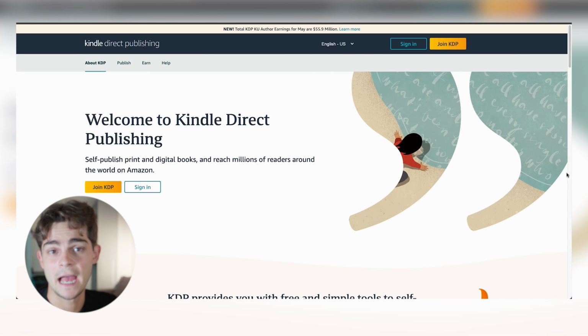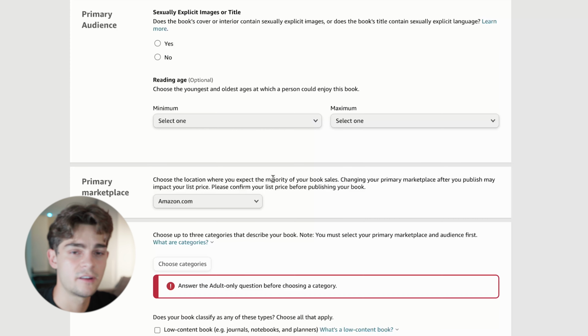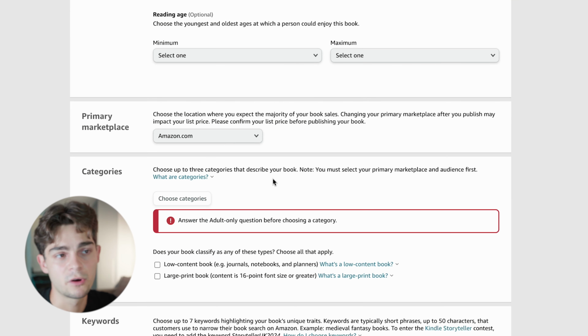So create a new account. This is absolutely free. Then you're going to click on create new title and select paperback. Take your time for these titles, these subtitles, and these keywords, because this is one of, if not the most important parts when it comes to actually making sales with your books.